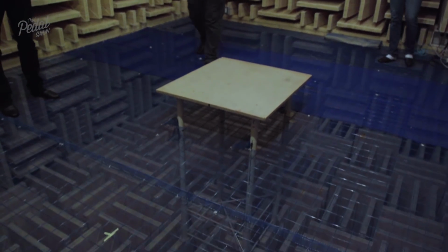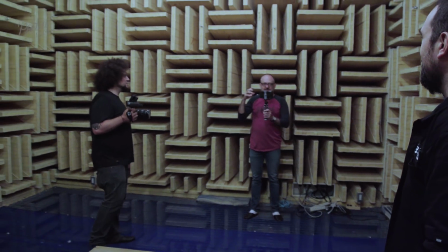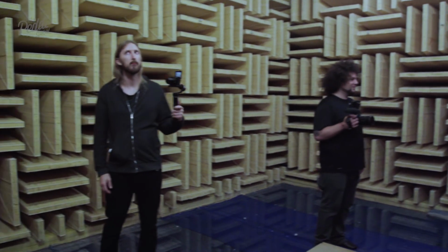How do you pronounce it? Anechoic chamber. The anechoic chamber, and they will put products in there and test it for noise and everything, just so that they can hear the absolute purest form of the sound without any reflection whatsoever. Yeah, it's unnerving, isn't it?